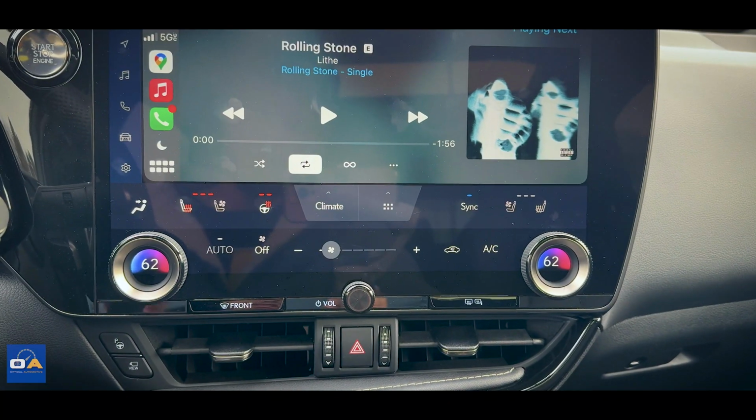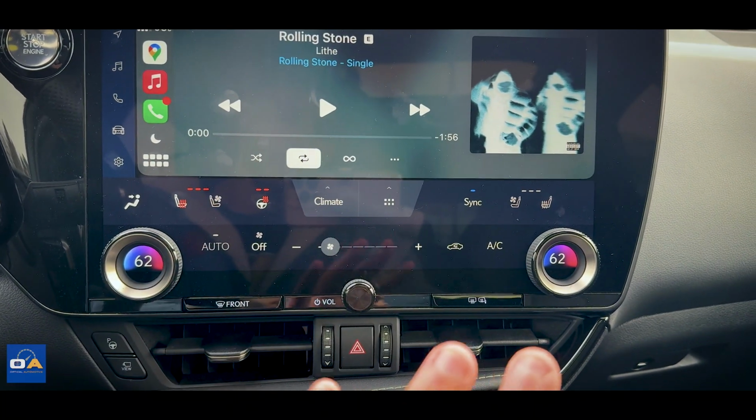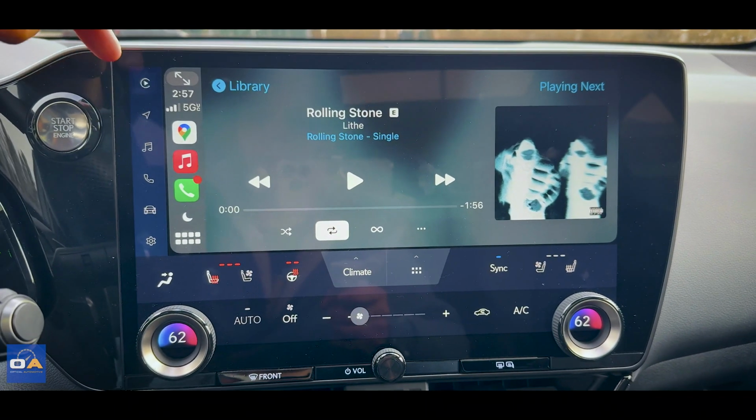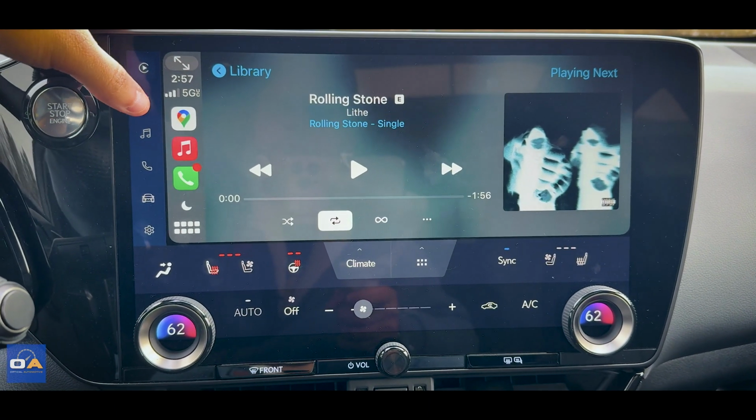But as far as the AC controls, at least they're always there, so you don't have to go looking for them. But going through like the different menu items, there's a menu bar that's on the left side of the screen.